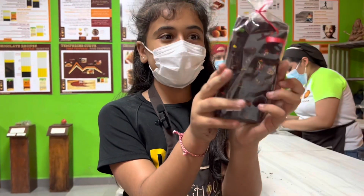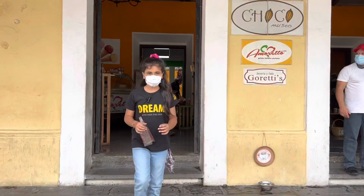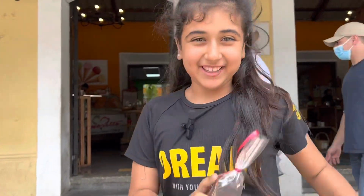This is my chocolate. The lesson was fun, and we learned a lot of things about the Mayas and the technique that they used to make cacao. And I like it very much. Also, I got my chocolate. Yeah!